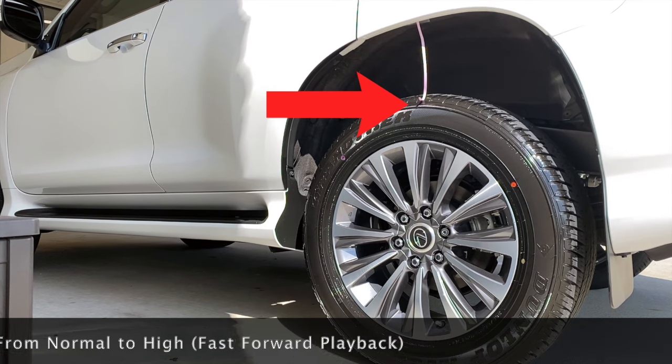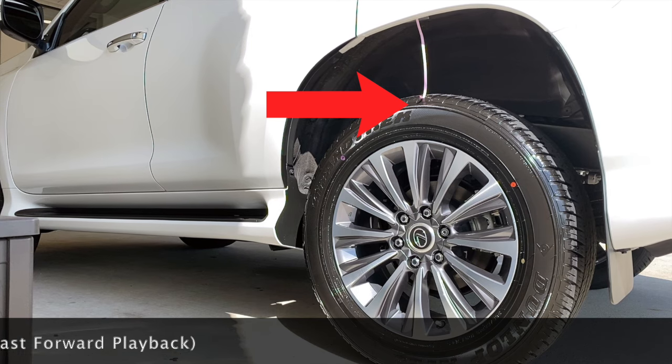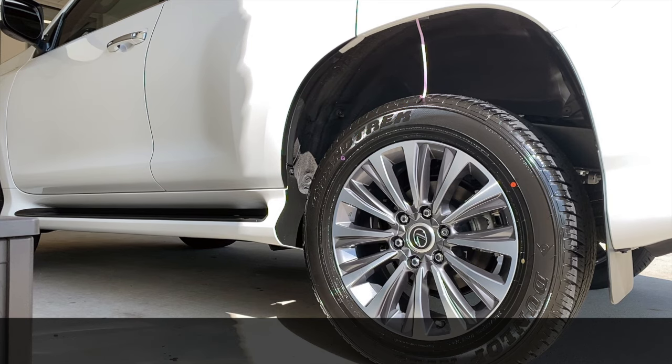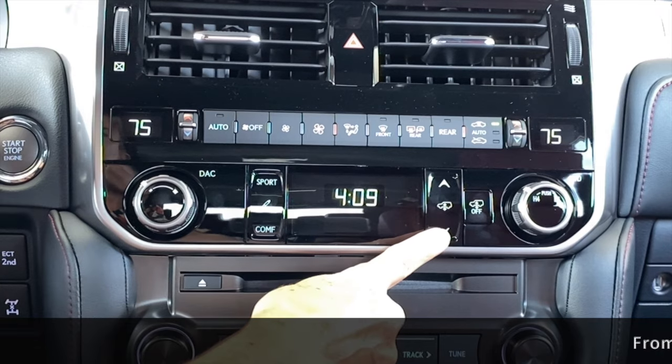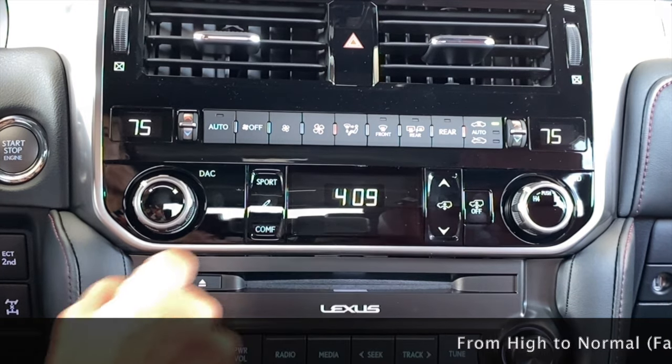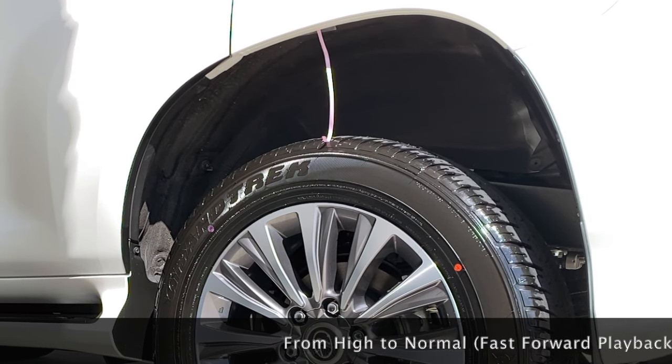Once the adjustment is complete, you can manually lower the vehicle, or based on the speed that you're traveling, the vehicle will raise or lower itself. Pushing the down arrow to come back to the neutral position.